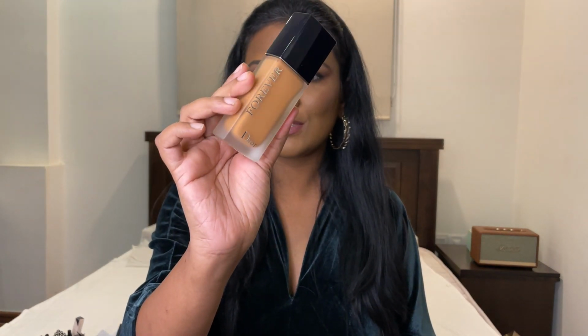Absolutely love it. The shade range is really good, and the great thing is that this one is available on Nykaa. You can go check them out. Absolutely love it. It is definitely worth the price. This one retails for about 4,300 rupees, but it's definitely worth the price, and a little goes a really long way. You do not need a lot of product, and it has quickly become one of my favorites.